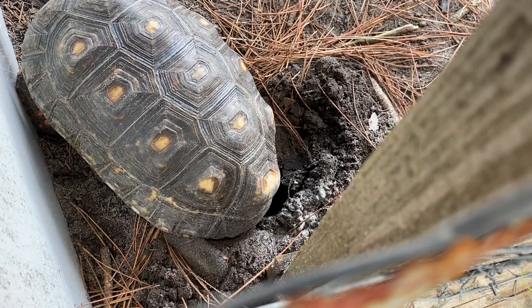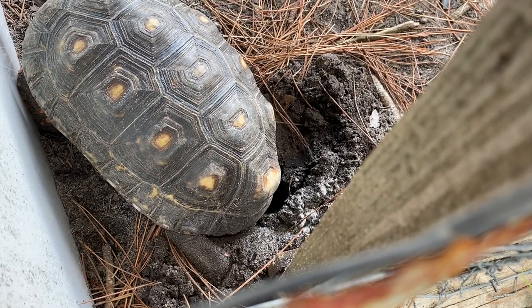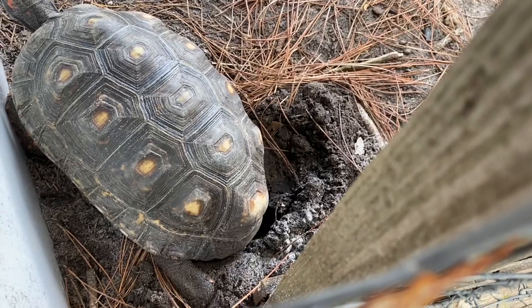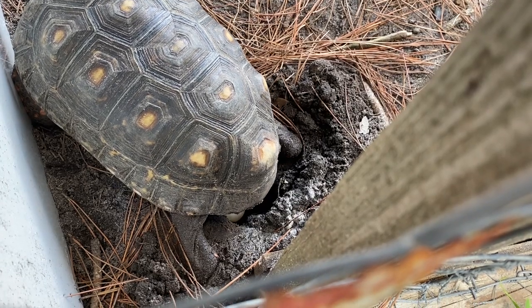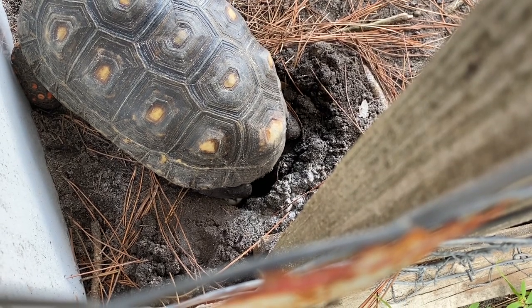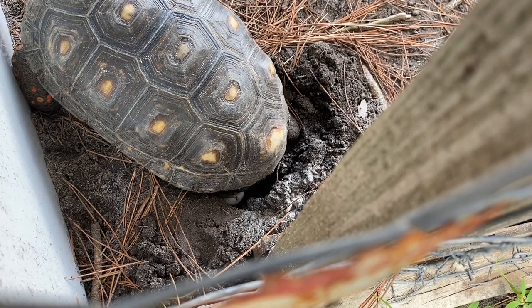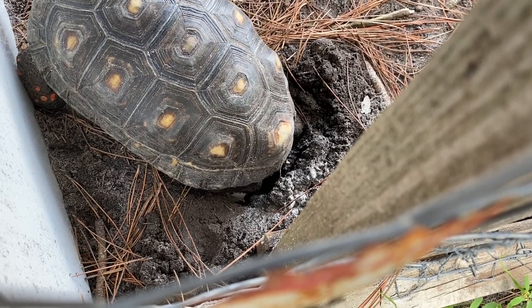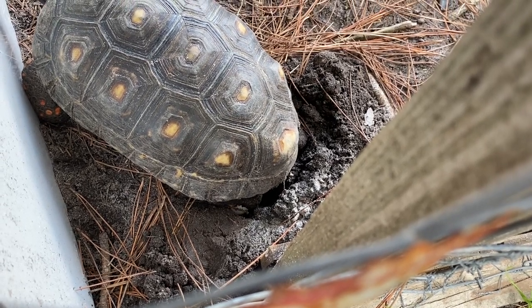Not always. I've seen some where the eggs are sticking out, where they buried six and left one egg above the nest. Sorry, my chickens are going crazy even though I just fed them 5 minutes ago. But I love them. They're like my little dogs. They let me know when the crows are out here looking for tortoise eggs. The chickens make noise, so they give me a heads up. They're my guard chickens. But yeah, so she deposited the first egg.